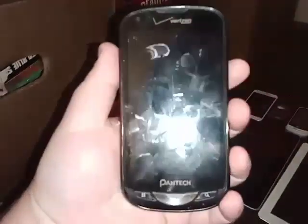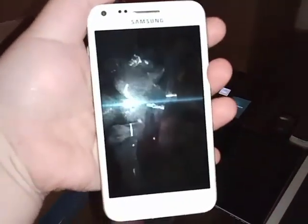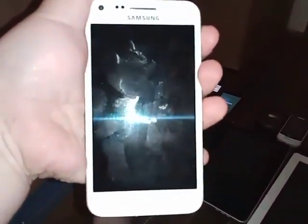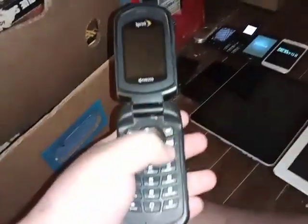Next up is my Pantech Breakout on Verizon. It works totally fine. Next up is my Samsung Epic 4G Touch on Sprint. This one works fine. Next up is my Caracera Duramax on Sprint. It works totally fine.